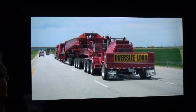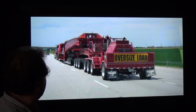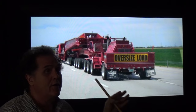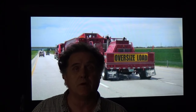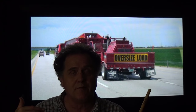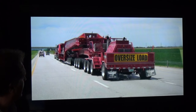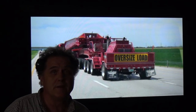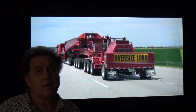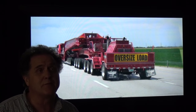Here we go. Oversized load truckers, pay attention. This is important. You got these massive loads here. The bigger the load, the more help you're going to get from the moon's gravitational fields, and phases and cycles. We're talking about saving billions of dollars a year in fuel for truckers.